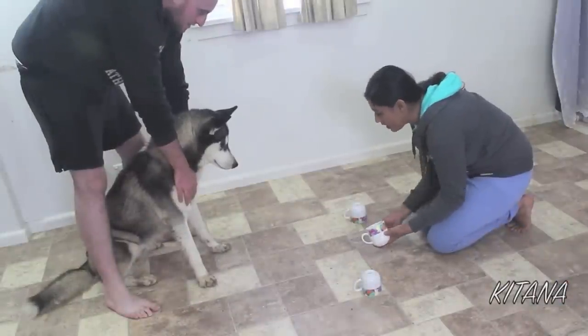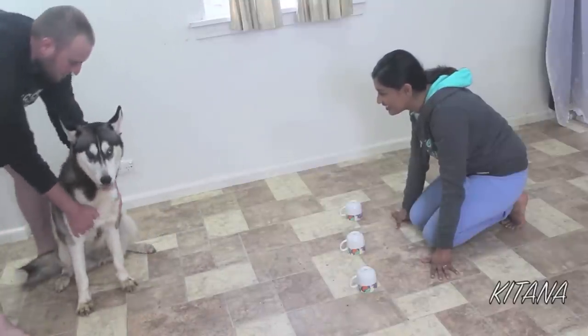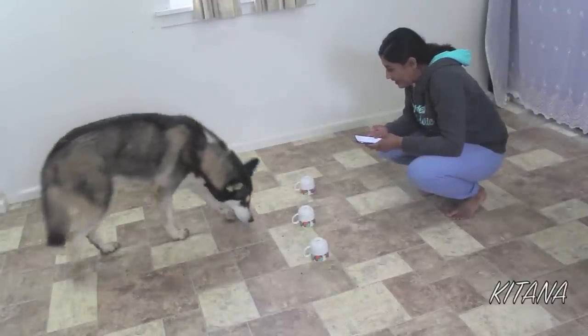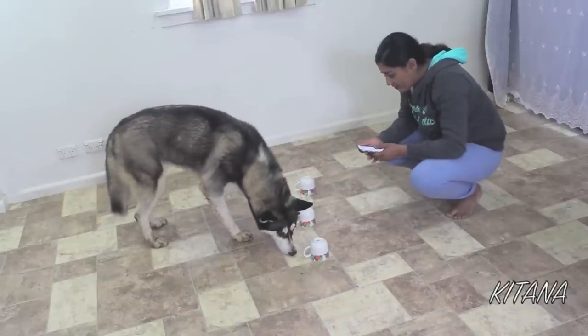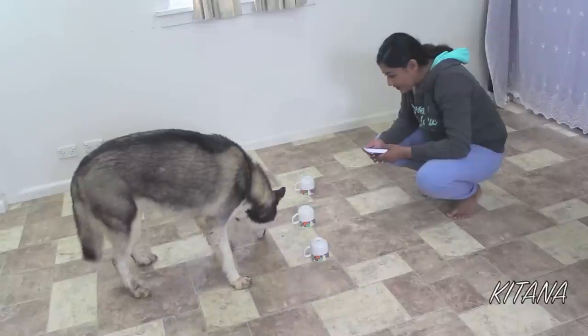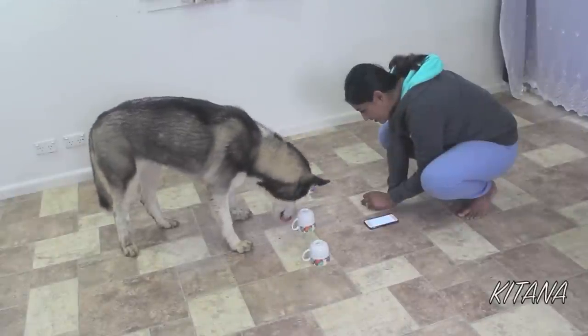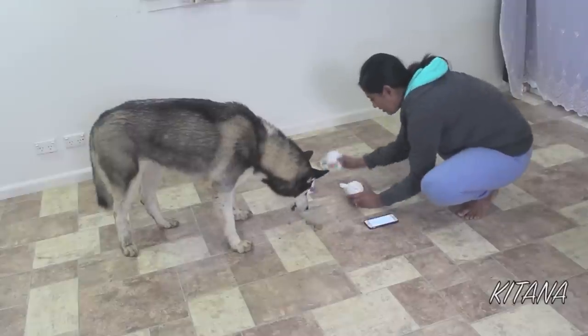I'm going to put it underneath this cup. Look, 1, 2, 3. You're going to take it away for 30 seconds. 3, go. Where's the treat, Kitana? Good girl. That was 5 seconds. He's licking at the crumbs from our treat first. Good girl. Have your treats. So for test number 3, it took Dash 4 seconds to locate which cup had the treat, and it took Kitana 5 seconds, so they both get 2 points.